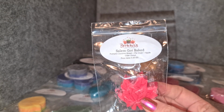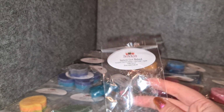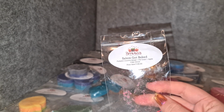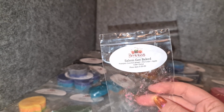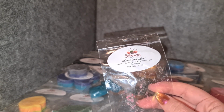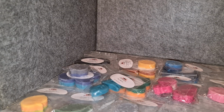So this Red Leaf in Salem Got Baked. So pumpkin, zucchini bread, pie crust, and apple cider donut. Alright, trying to decide if I get zucchini bread. I don't think I get strong zucchini bread. I mostly get pumpkin pie and apple cider donut. It's like an apple cider pumpkin blend. So it definitely screams Halloween, autumn kind of vibes. I do think there is a hint of zucchini bread there, because it is more bready than your typical pie scent or donut scent, but it's not super strong. It smells good. I might hold on to that.